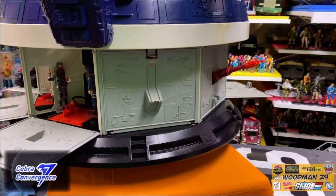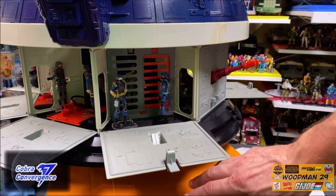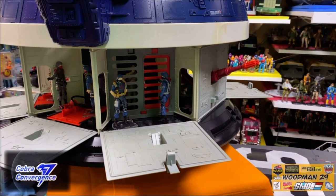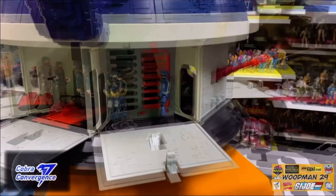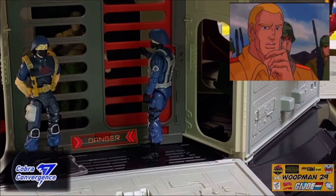And for this next chamber, just like the 1983 G.I. Joe Headquarters Command Center, the Terror Drome also has a jail cell. And it looks like good old Duke is captured yet again. That doesn't make any sense.